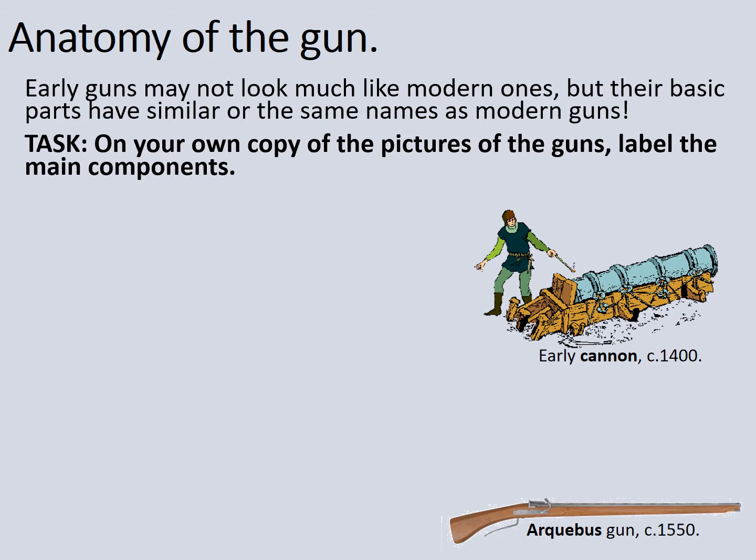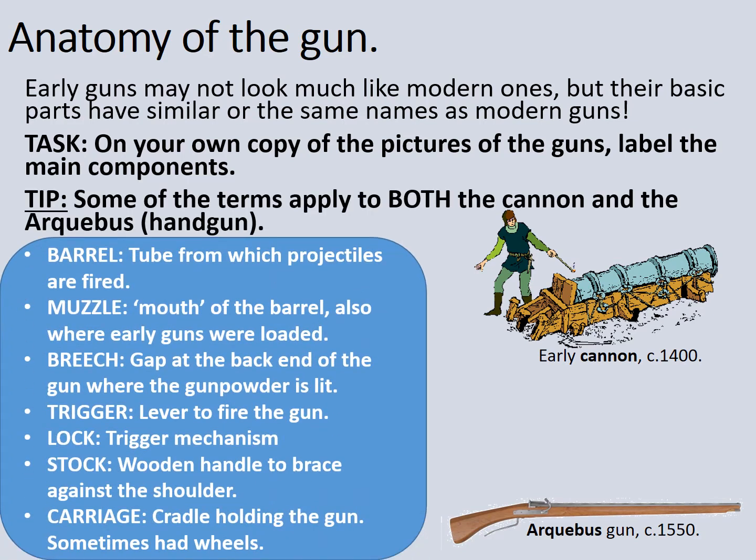If you don't have your own copy of these pictures, what you could do is take a screenshot of this video and possibly print that, or maybe make some basic drawings of your own. It's up to you. Also, as a tip, some of the terms apply to both the cannon and the arquebus, which is an early type of handgun. Firstly, the barrel.